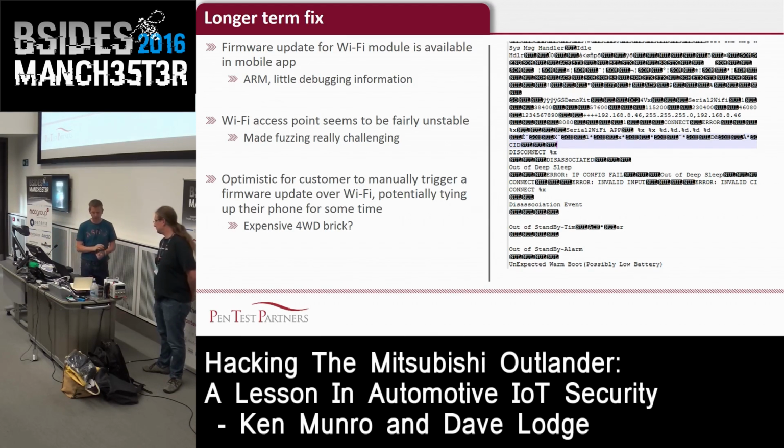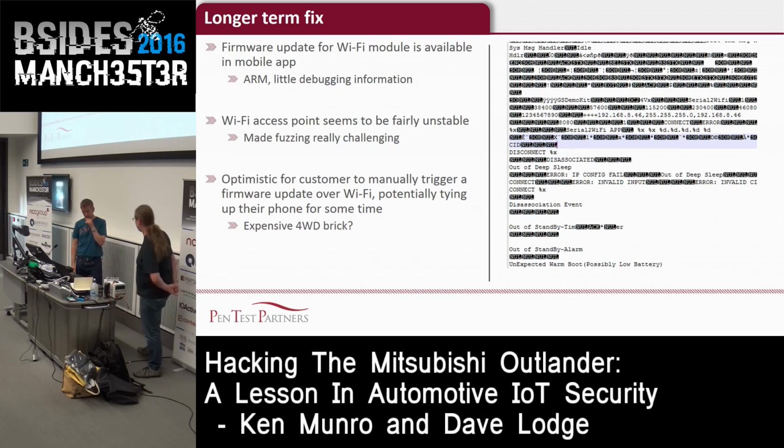The problem is the update process comes from the mobile app, and they're expecting the consumer to stand by their vehicle and push a firmware update to the Wi-Fi module over Wi-Fi. What? And this Wi-Fi connection is flaky. So the opportunity to brick it is quite significant. We haven't finished looking through the binaries. There's very little debug information in there actually. There's no debug information. Yeah.